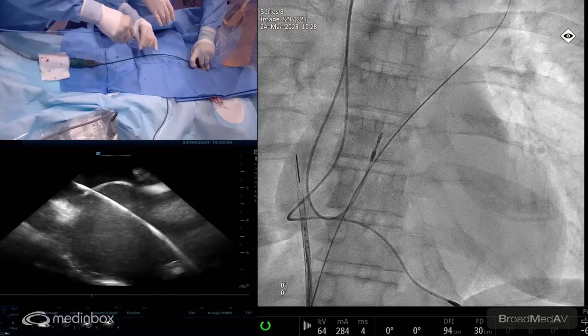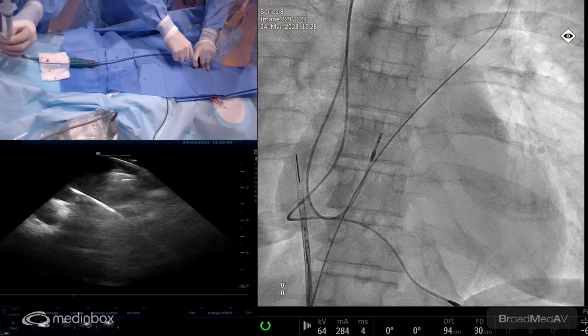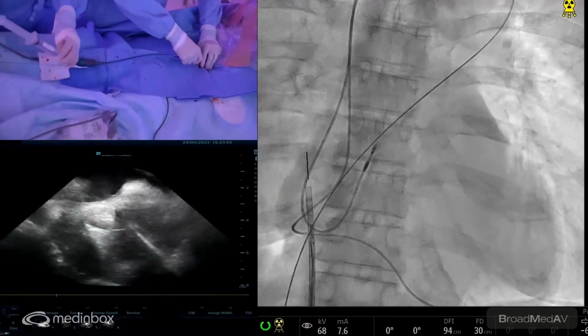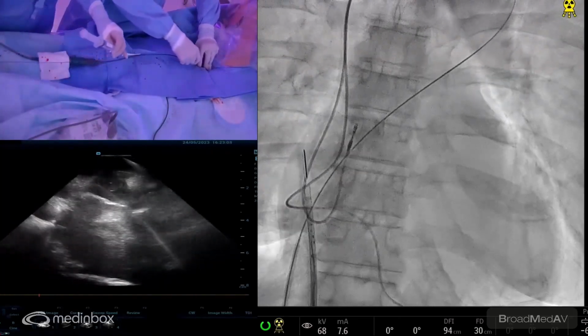It will go directly through the skin. As we just said, Marcel removed the introducer. Ça va pousser un peu, madame, okay? Yeah, that's going nicely in. Yep, so it's coming.